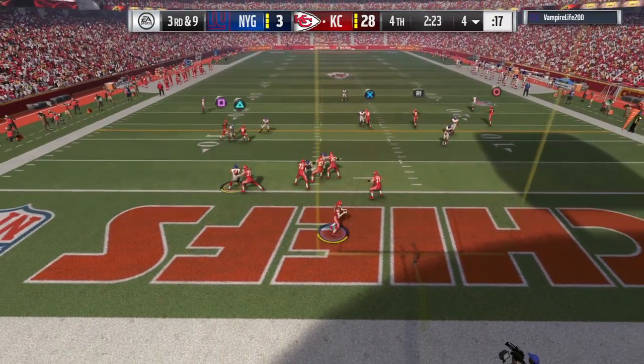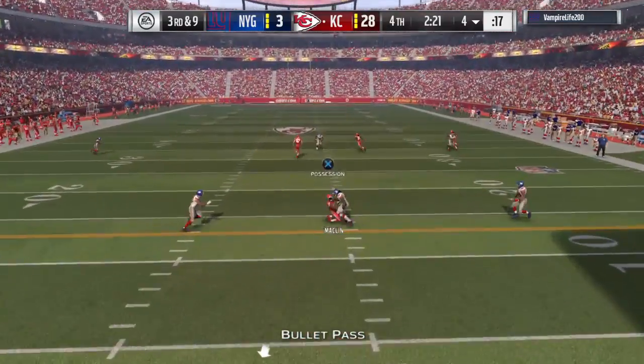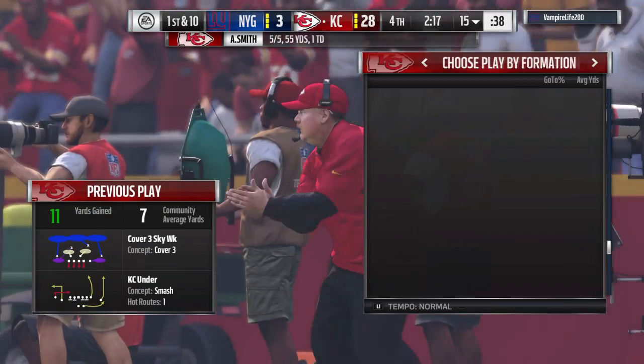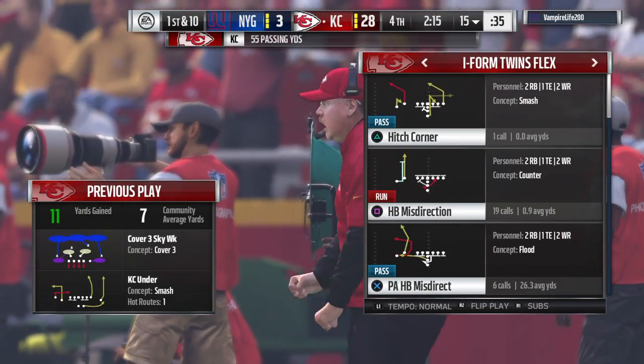From his goal line here, Smith. And he's got his man. That's Macklin. And a gain there of 11 yards. And fits the exact right word.